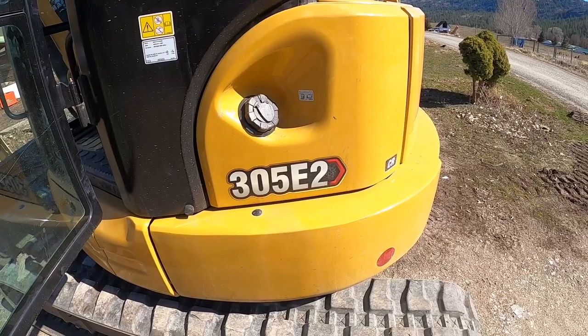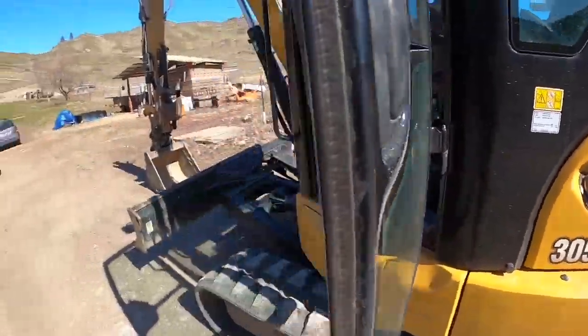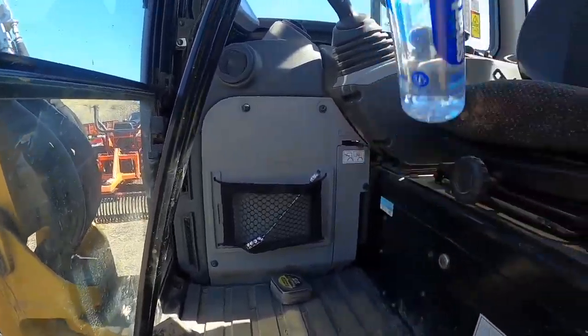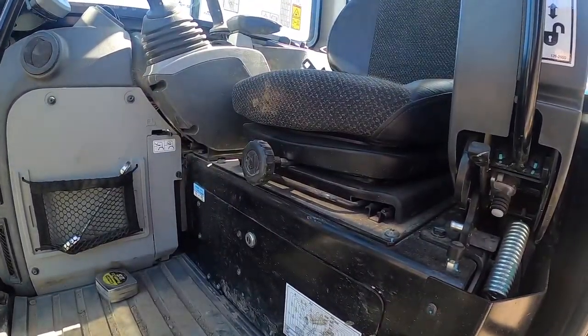Nuggie dokie. So we got a real nice, only got 500 hours on it, 305 E2 Cat. So what we got going on today is we were originally supposed to go and dig a water line for a guy, and we ran into solid rock that we couldn't get through, so we're gonna have to reconnoiter there.